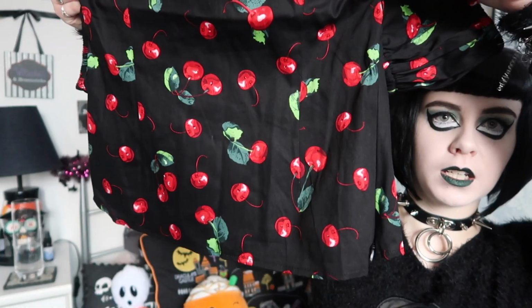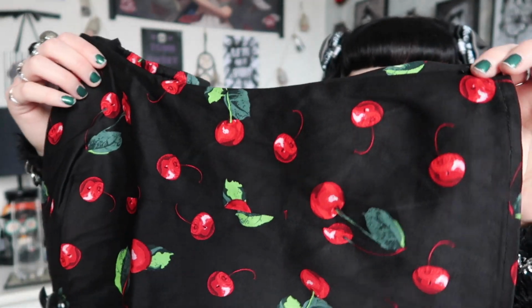But these tops are flattering because they go in at the waist, and then they come out a little bit. It's a bit hard to see, but they're just very flattering because of the way they're shaped. It does have a zip on the left hand side, which is really sturdy, a really good quality zip, and you can just tell if things are higher quality because they have these, is it hook and eye is what you would call this?